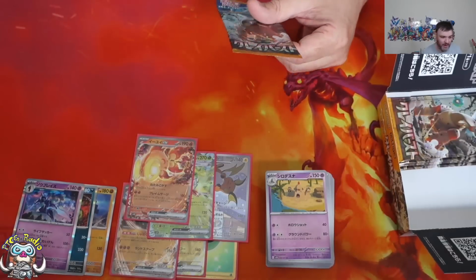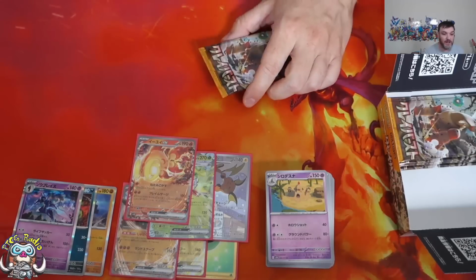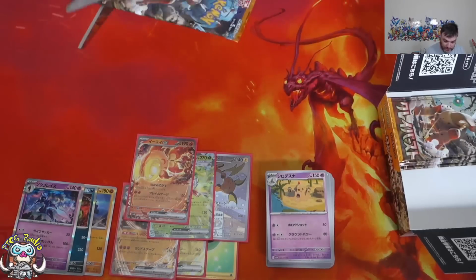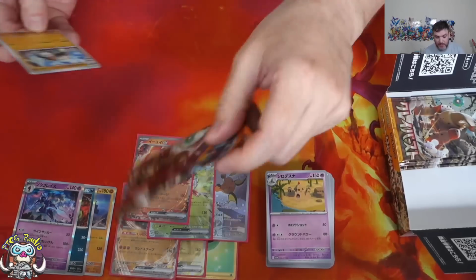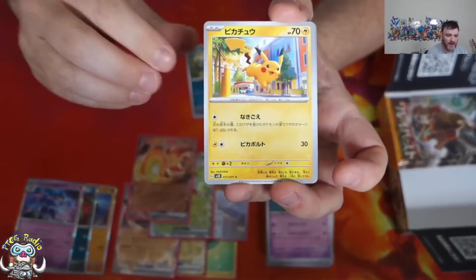So in theory, and I have hit 5 EXs from packs occasionally, it has happened, but in theory we are missing Bellabolt and Tinkerton. Bellabolt and Tinkerton are the 2 EXs we didn't hit from this box. But there's a couple of times I've opened a Japanese box and got 5 EXs. You can get a second secret rare. It's not normal, but it happens. You can get yourself a 5th EX.